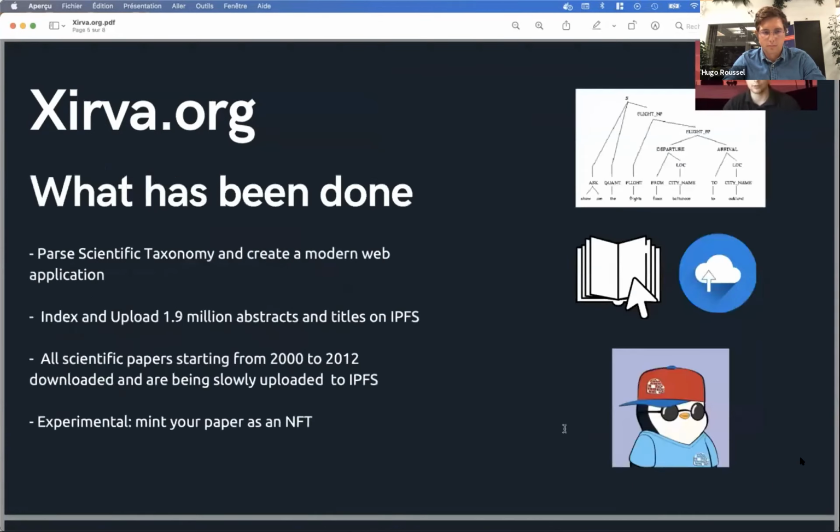So what has been done during this hackathon? Parse the scientific taxonomy and create a modern web application. The interface is 30 years old, so it was not that hard to create something a bit more enjoyable to browse. Upload 1.9 million article metadata records to IPFS and index them correctly to display them on the website. And download all the scientific papers from 2000 to 2012, slowly being uploaded to IPFS, and an experimental feature: mint paper as an NFT.